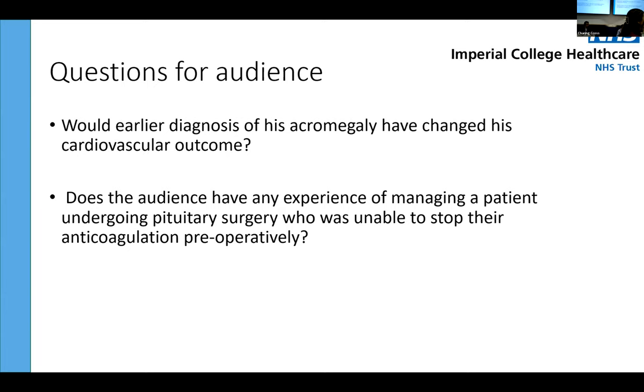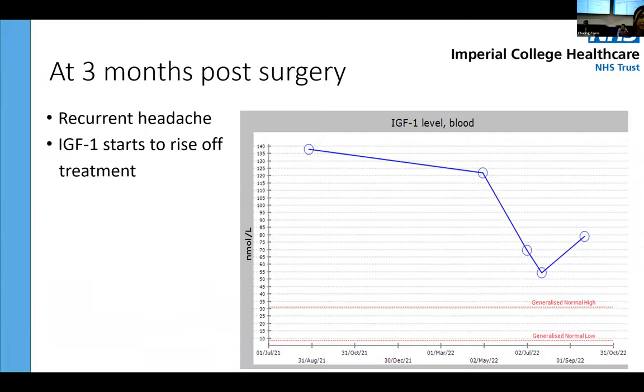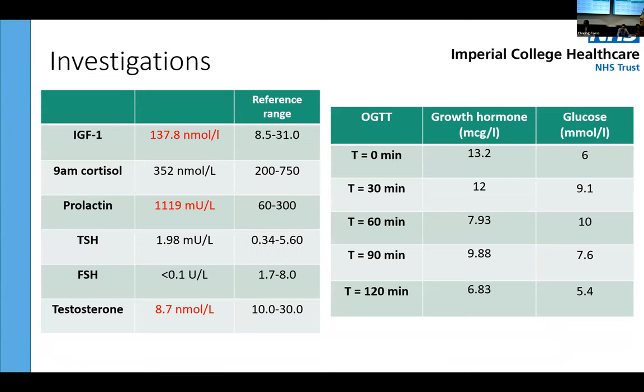With his previous response, it looked like you got more response to cabergoline than the lanreotide. So would that be another more cheap and cheerful option while you're waiting for radiotherapy? It's a good thought, and it's funny when you see it mapped out like that. I guess his prolactin at the start was over 1,000, wasn't it? But it didn't stay in that tumour in the end, actually, for prolactin. But I suppose we still only got to 60-something where we wanted 30-something, and actually not much change radiologically.